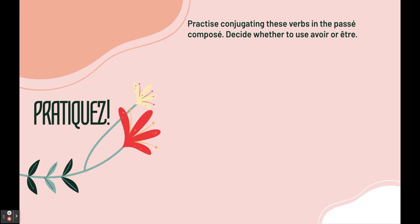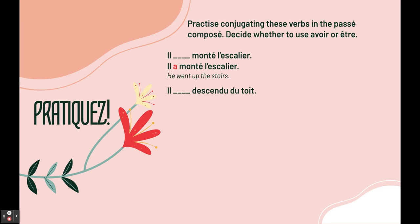All right, pratiquer. Practice conjugating these verbs in the passé composé. Decide whether to use avoir or être. Il montait l'escalier. Il a monté l'escalier. L'escalier is your direct object, so we can use avoir. He went up the stairs. Il descendait du toit. Du toit is from the roof. Il est descendu du toit. He came down from the roof.